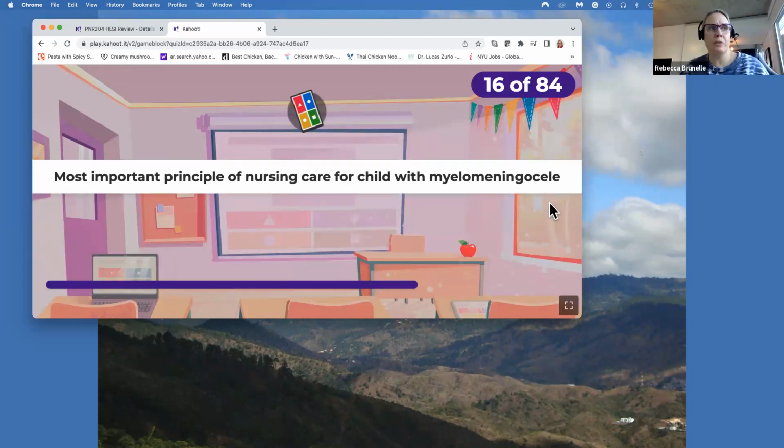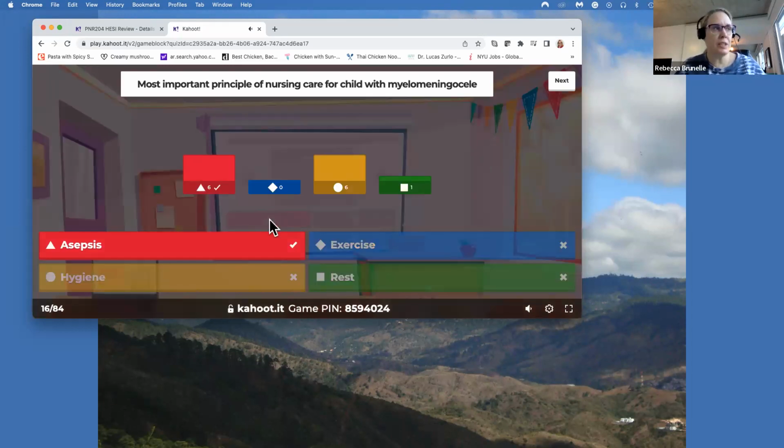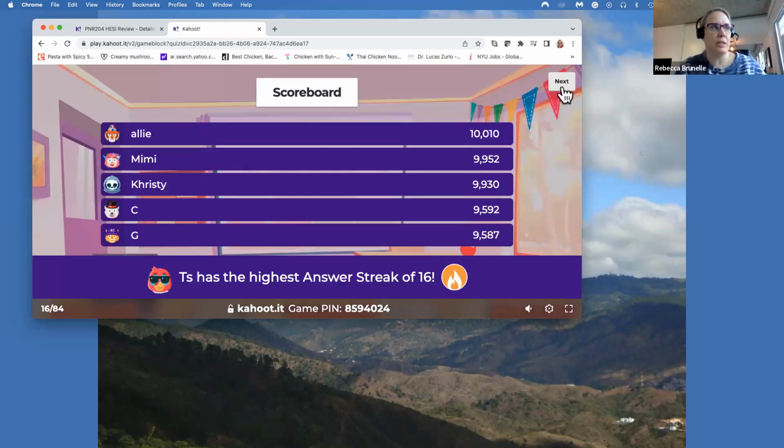Most important principle of nursing care for a child with myelomeningocele is what? Asepsis, hygiene, rest, or exercise. So it is asepsis. Until they've had surgery, they're at risk for getting an infection where that area comes out of the base of their spinal column. So you need to make sure that you're using good aseptic technique.